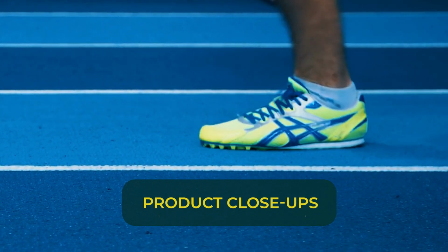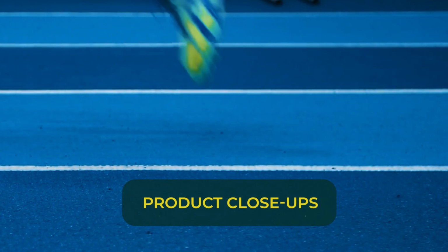Zoom in on the logo while the shoe hits the pavement, or sweat dripping onto the workout mat. The key is to capture footage that highlights how your product fits seamlessly into real-life situations and keeps the viewers connected to your brand story. This kind of custom B-roll adds authenticity and helps you avoid a generic stock footage vibe.